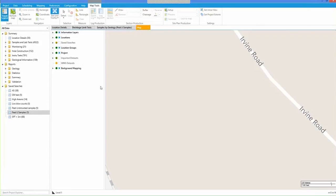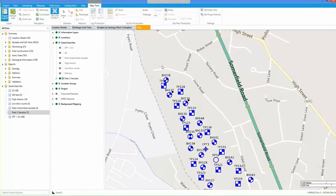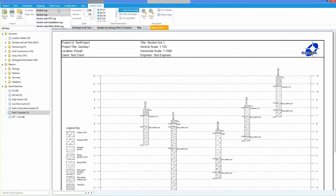If I want to look at where my undisturbed samples are on the plan, I'll come on here, hit peat undisturbed samples, and there they are. I haven't color-coded this yet, it's just black dots, but we can style it to represent it a different way. Perhaps I want to generate a quick section through those, so I can quickly look at how it fits in with the geology around the area. And now you can just see where the peat is and where the information is coming in. So it's a way of viewing and understanding your data, analyzing it very quickly once you've got this data stored centrally in a central database.